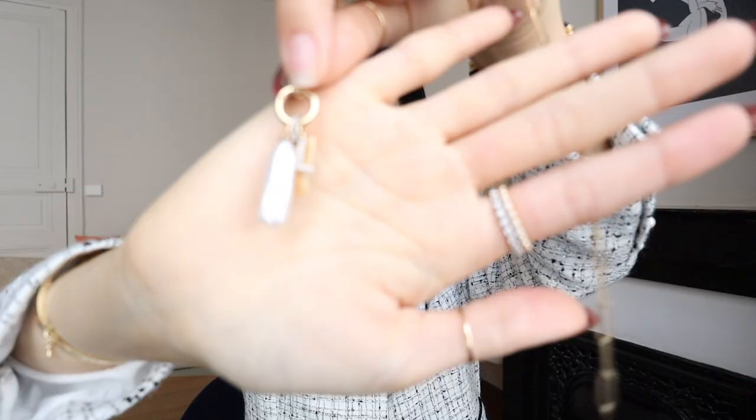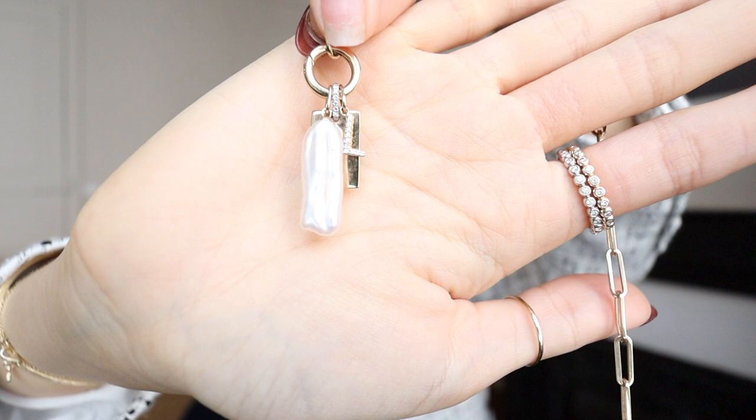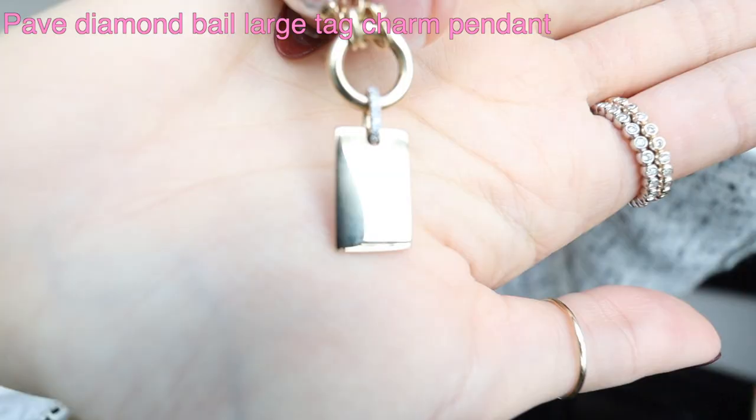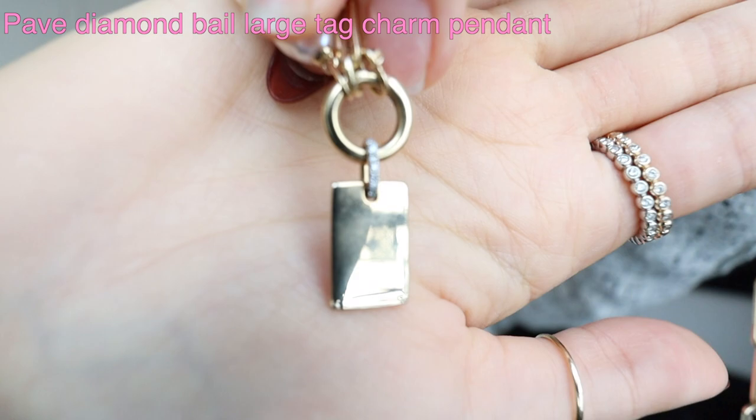Last time I showed you guys this paperclip necklace, but I've now added some new charms. First one is this pearl, kind of long piece. And then I already had the L diamond pendant. This third piece is this diamond tag, which you can also actually get engraved.